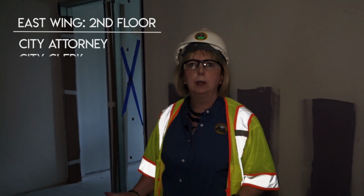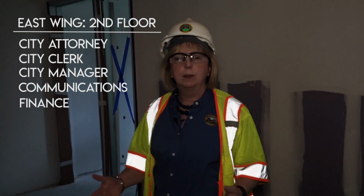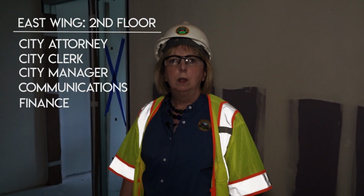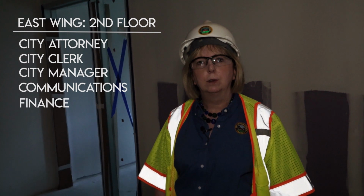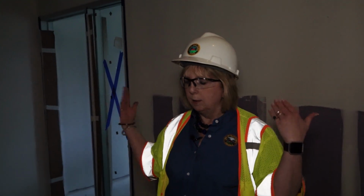We have currently walked up to the second floor of the east wing of City Hall, and we are standing in the lobby area for the administrative arm of City Hall. We have the finance department up here, as well as our city manager, city clerk, city attorney, and communications. And behind me is one of the nice new things that we're excited about, a very accessible meeting room off of the main hallway. And we'll have much more meeting room space for our public.